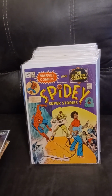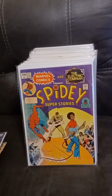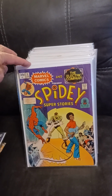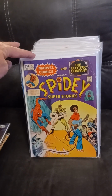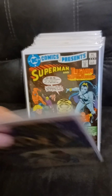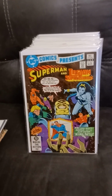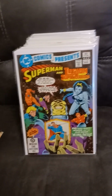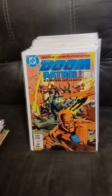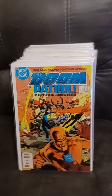Picked up this Spidey Super Stories for 50 cents. Yes, it is low grade, but guess what? It's number 5. There's Shocker in it. So that'll be another one ticked off my list. This is a duplicate, so I already have this one. So it'll be just another one to go in my mini box of duplicates.